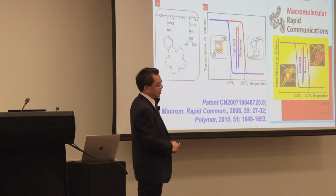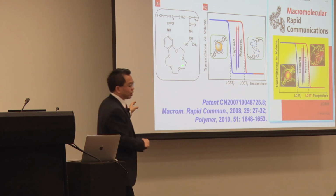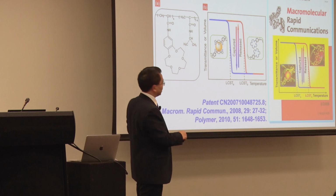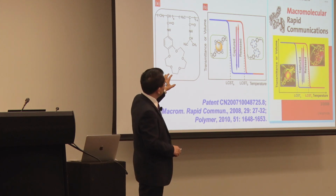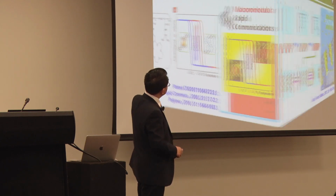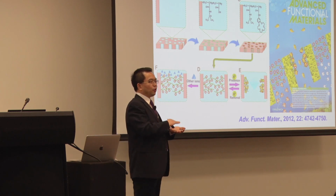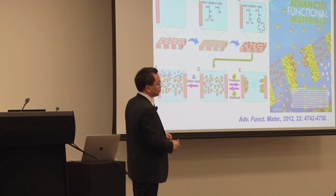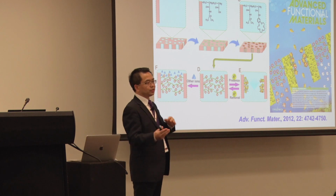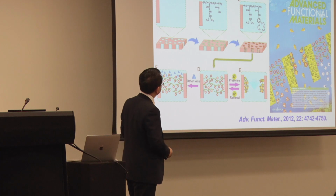So we prepared a potassium ion responsive polymer by co-polymerizing this receptor with a thermoresponsive polymer. This polymer was developed for the first time by our group. We use this polymer to prepare the control system by recognizing the abnormal increase of potassium ion. You can see other ions cannot trigger this release, but potassium ion can specifically trigger the opening of the pore size.